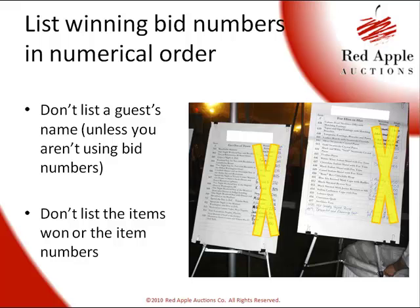In fact, the only reason a guest's name would be on that bid board is if you are not using bid numbers. And if you're not using bid numbers, that's a conversation we'll have on another day as to why it's more advantageous for you to use bid numbers at your auction.